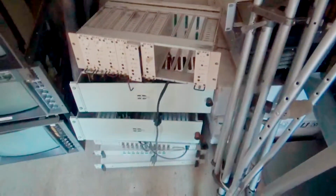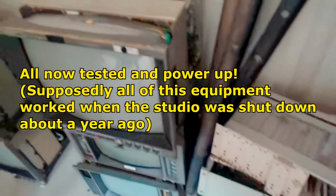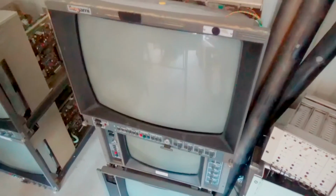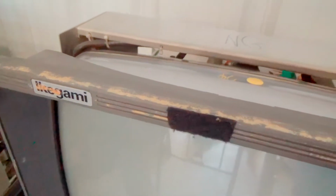We got more of these back here. Those are machines I haven't even tested yet, just like the ones over there. We really can't even see a lot of the stuff that's in here, but these old, I don't even know how to pronounce the names, Ikegami? I have no idea, but they're worth a gob of money, I'll tell you that.